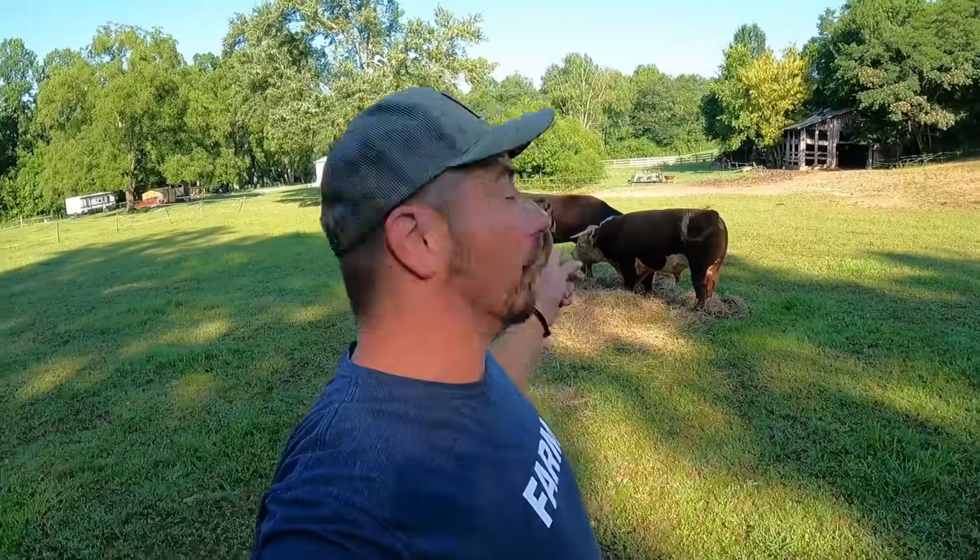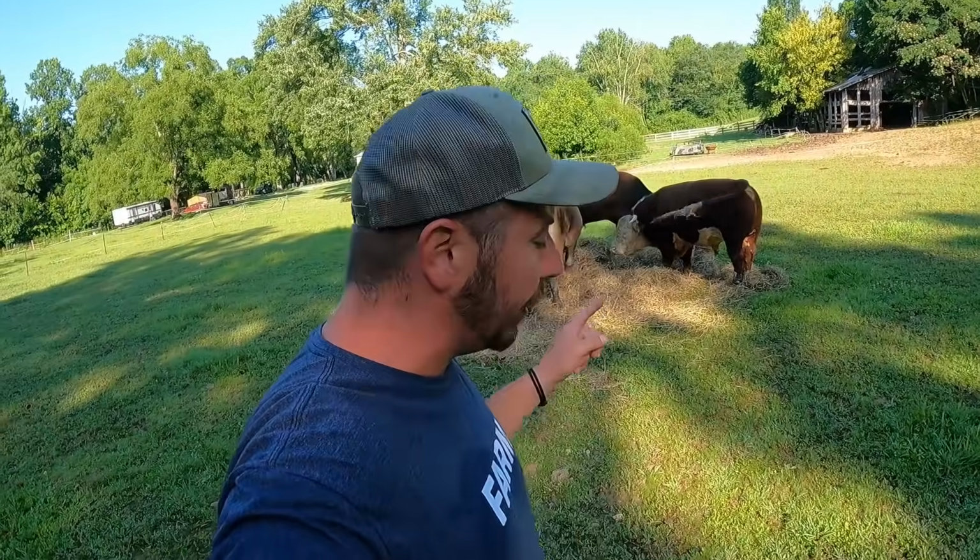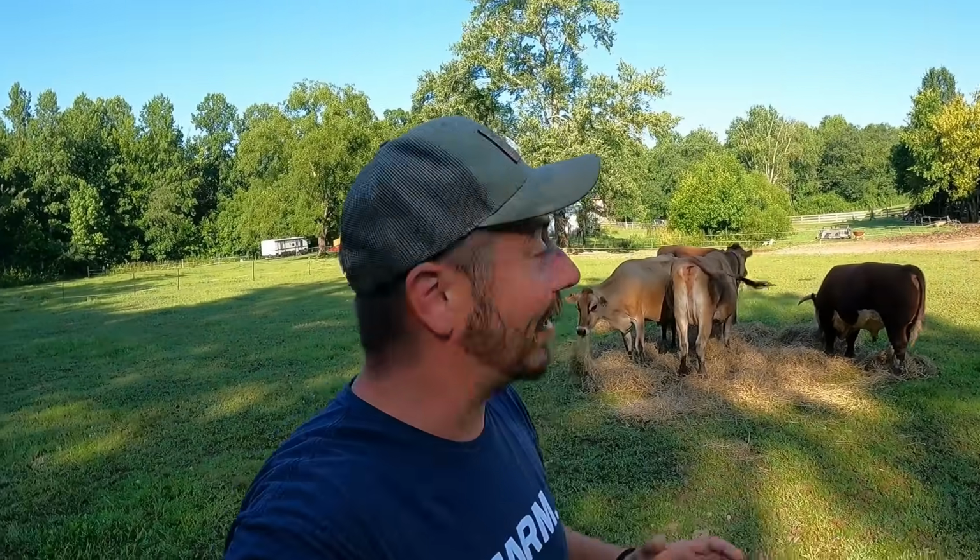Now, cattle is not one of those things, if you're starting out on a homestead, that I'm going to recommend you go jump into. We really had to build up for this one. We knew it was going to be challenging. However, the primary piece of it is confidence. It's growing your confidence and having large livestock.